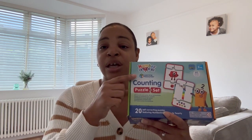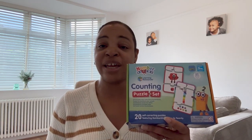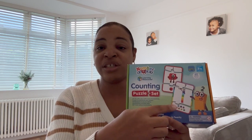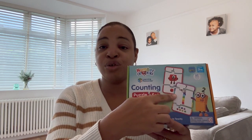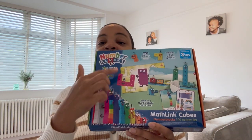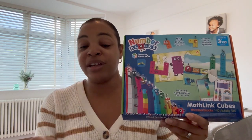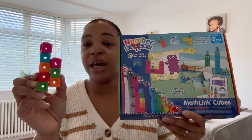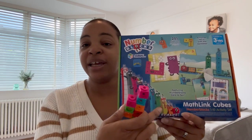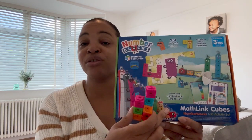On the younger level, there are puzzles available in the Numberblocks range, where they just match the different amounts of blocks to the number, all the way up to 10. You can have this pack here. Excuse the rip in the packaging, because it was ripped open for a birthday recently. And you literally get all of the Numberblocks all the way up to 10 in different colours. You get stickers for the faces so that you can make them actually look like the Numberblocks in the programme.